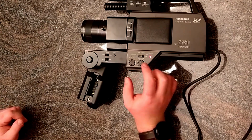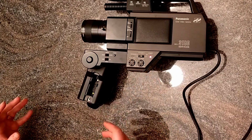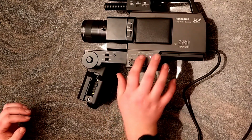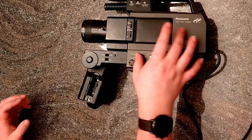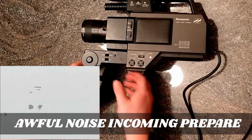From what I understand, in standby 2, no power is flowing to the device, essentially, to the high voltage circuitry. I think in standby 1, it starts warming up the tube so that it's ready to go a little bit faster. Let's switch it to on, however. And, ooh. Yeah, it doesn't look great, does it?